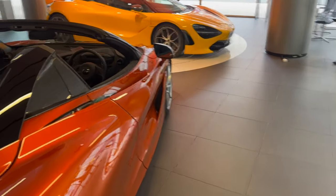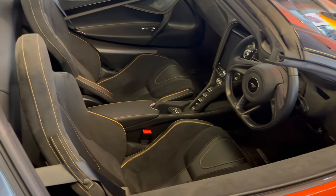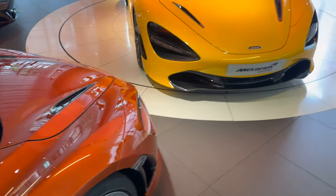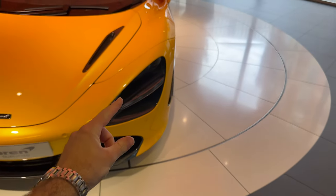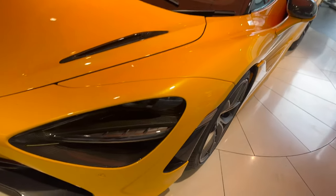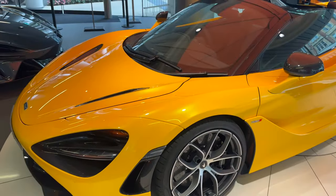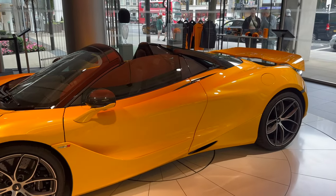The 720S was the first supercar I ever got a ride in. It is incredibly smooth, and it is insanely fast. Like, it's unreal. When the 720S first came out, these headlights got a lot of controversy. Also, you can get them in carbon or no carbon. Carbon, I think, looks better. You also have the carbon fiber mirrors on this car.